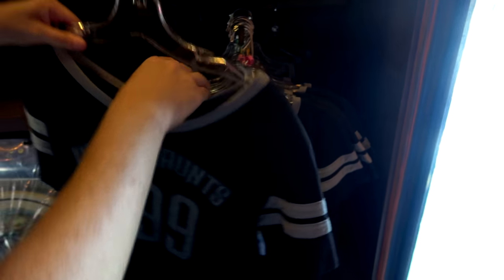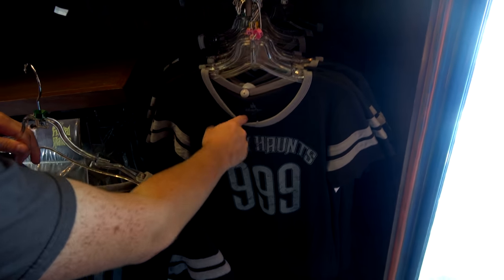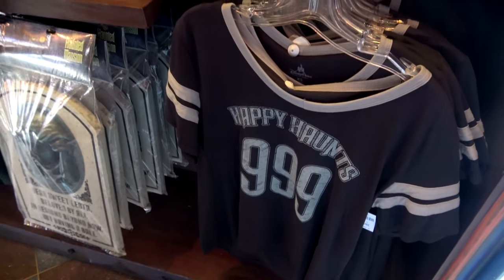Oh, that's the back? Are you sure? Yeah, it's the tag. I would have preferred it the other way around. The numbers go on the back. You would think, but you can see by the way it's cut and the tag. Yeah, tag, I see that. Dear Disney, could you please switch that? That'd be great.